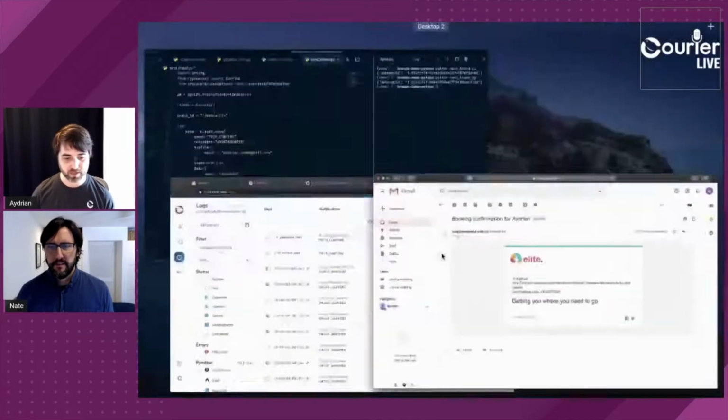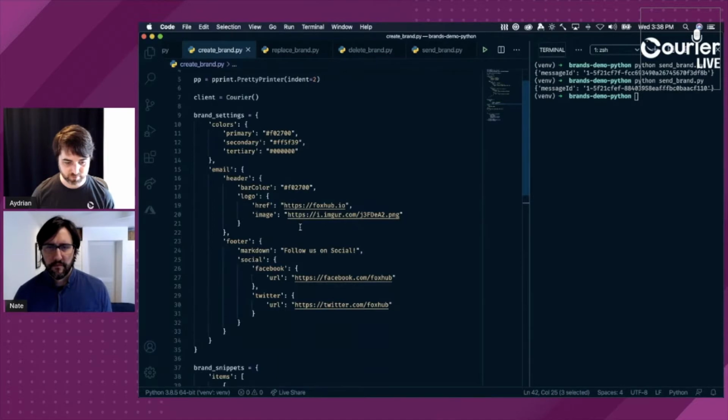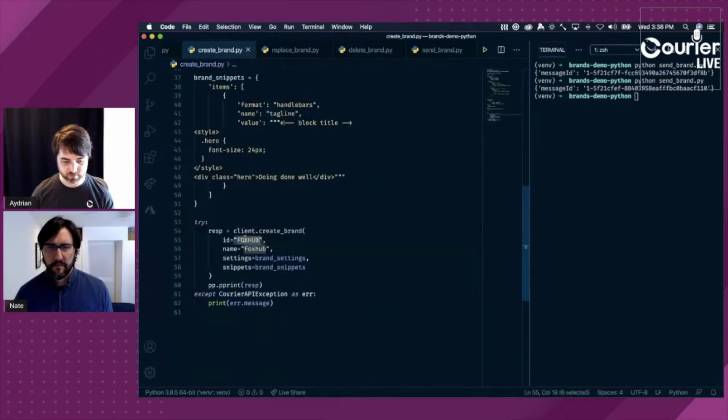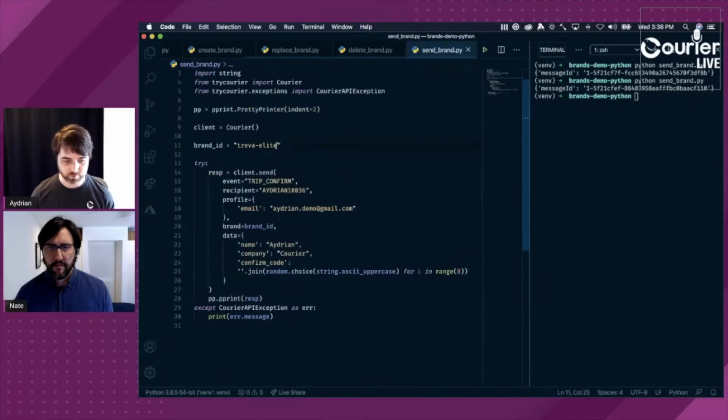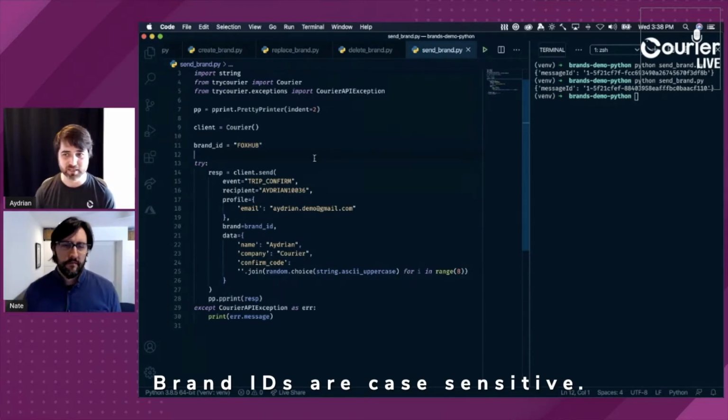Cool. So let's go back and we'll send another one, but this time we'll change it. And I think I'm going to make sure I grab the right brand ID. Yeah, all caps Fox Hub is what I did. So we'll go over here and we'll change the brand ID here. Is it case sensitive? You know what? I'm not sure if it is. I'm erring on the side of caution, and just because I put it in as all uppercase, I'm going to put it in as uppercase for here.